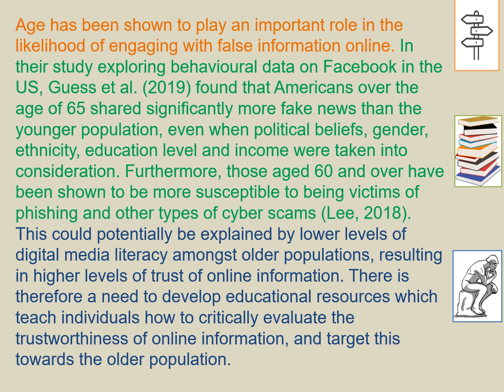So through this questioning, they've provided some reasons as to why Guess et al. found that Americans over the age of 65 shared more fake news than younger people. And they've provided a suggestion of why those aged 60 and over have been shown to be more susceptible to being victims of phishing and other types of cyber scams. As they've stated, this could potentially be explained by lower levels of digital media literacy amongst older populations, resulting in higher levels of trust of online information.